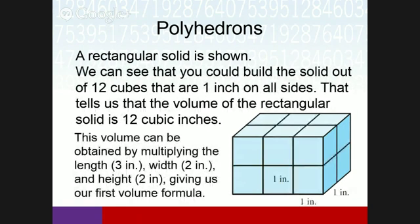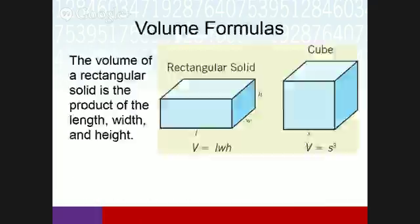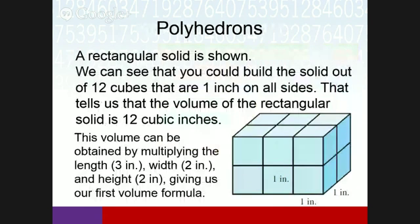A lot of times when you start introducing the idea of a solid, or the idea of volume, we talk about how many cubes would fit in the shape. So if this is 3 inches by 2 inches, then 3 by 2 cubes would fit, and this is 2 inches tall, so 2 by 3 cubes would fit. If you take apart all these cubes, and each cube is 1 inch by 1 inch by 1 inch, then you get cubic inches. So here, this shape is 12 cubic inches.